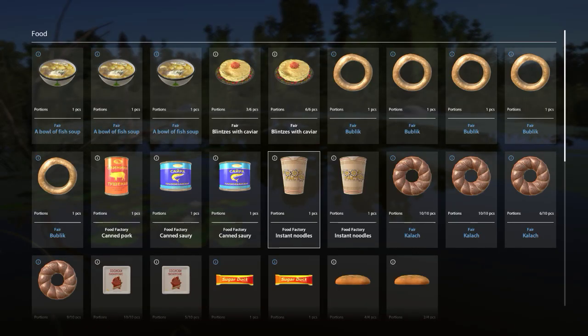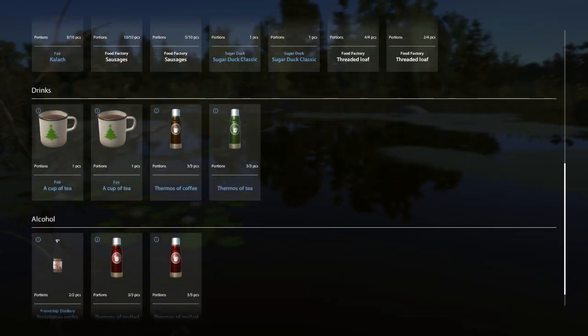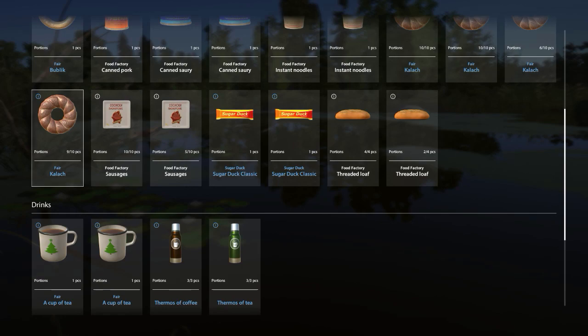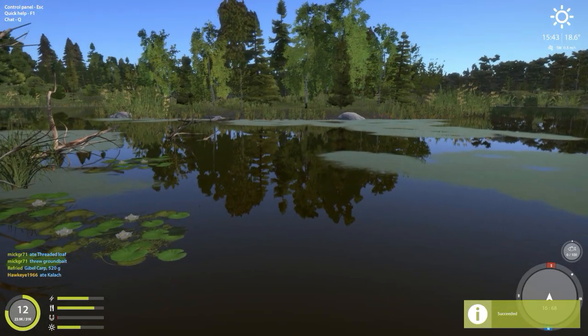But let me go ahead. I need to eat here. Gosh bless, I'm always hungry. You ever notice it seems like you're always hungry? Alright, I'm going to eat one of these KACHE'S. That should get me where I need to be.